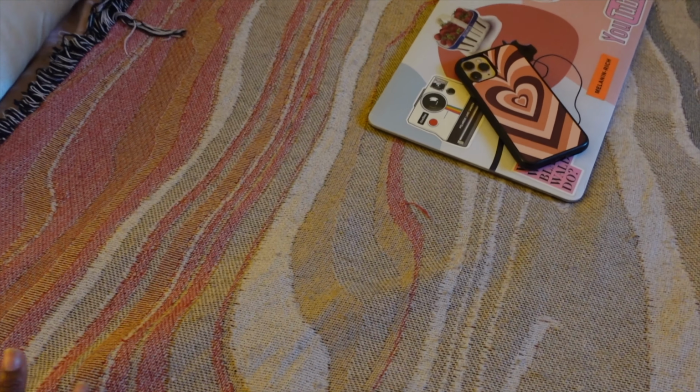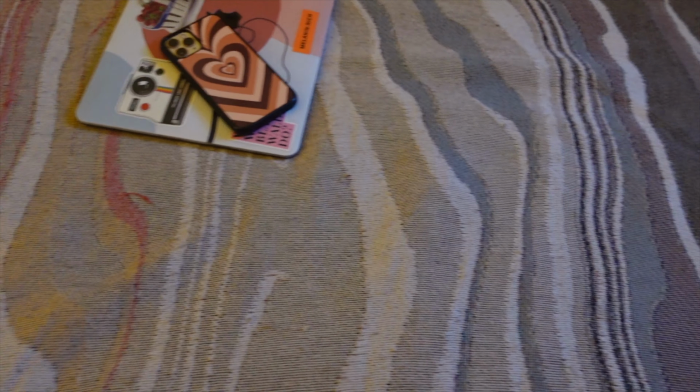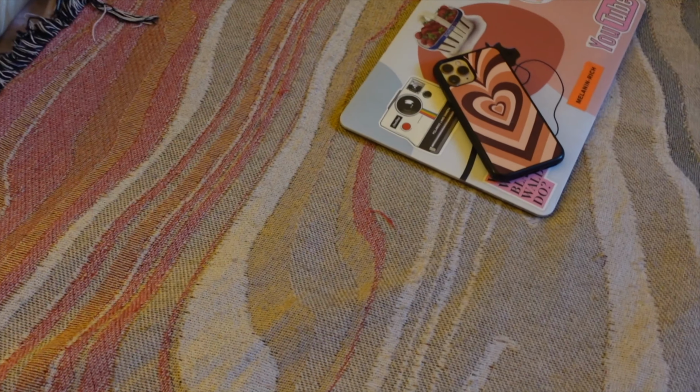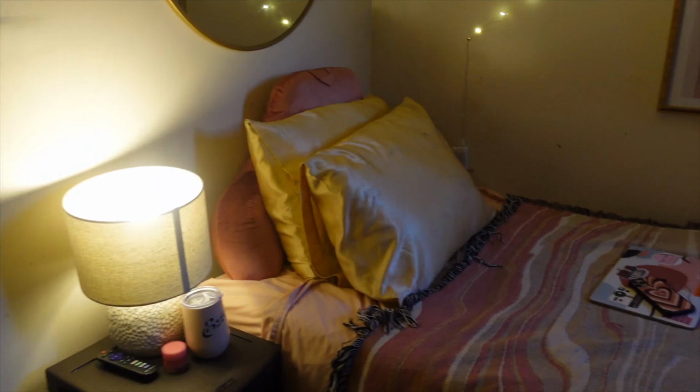So I purposely picked this one because I thought it went perfectly with the artwork. So it has that abstract feel as well. It's handmade, which is really nice. The colors are just perfect. It's super warm. So that's it for the bedside.